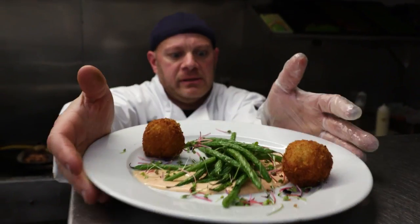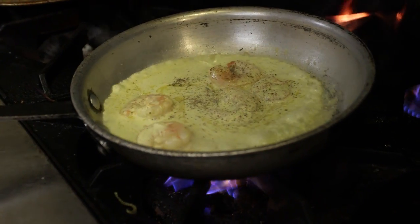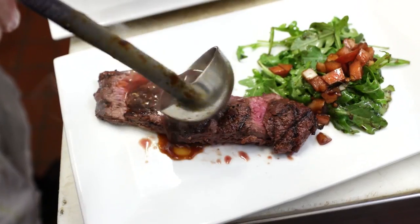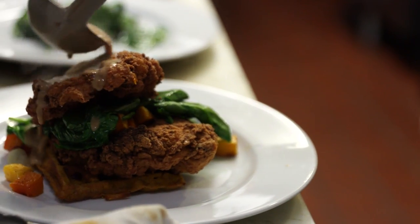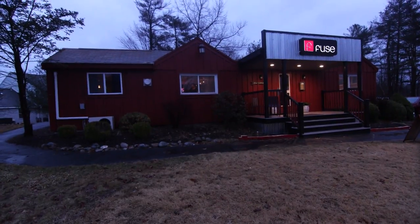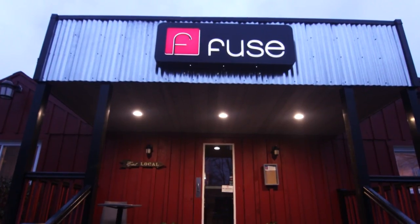Scott Pellitier is a chef who knows how to fuse flavors. He understands what it takes to fuse cutting-edge technique with traditional tastes, and he's cracked the code to fusing comfort and style at his latest restaurant, Fuse Bistro in Westford, Massachusetts.